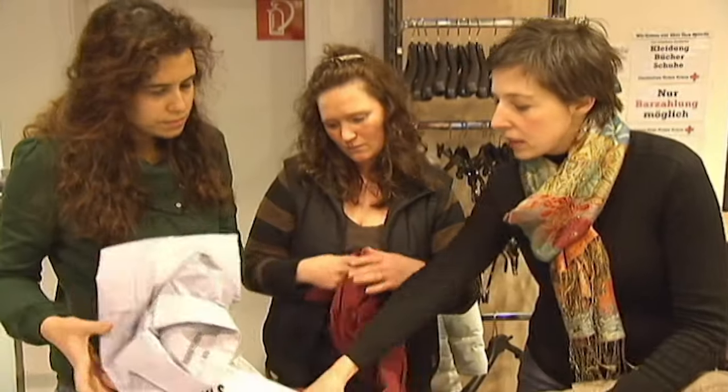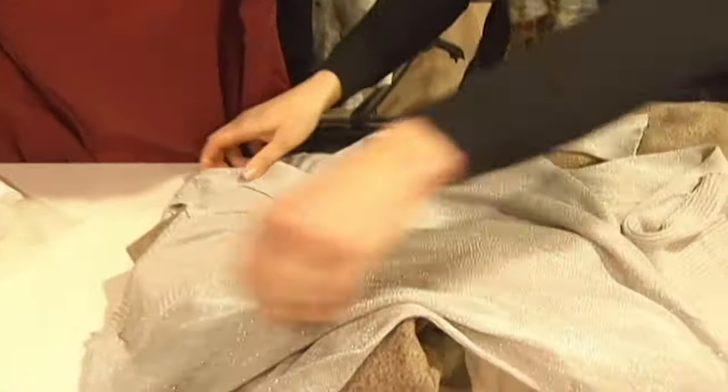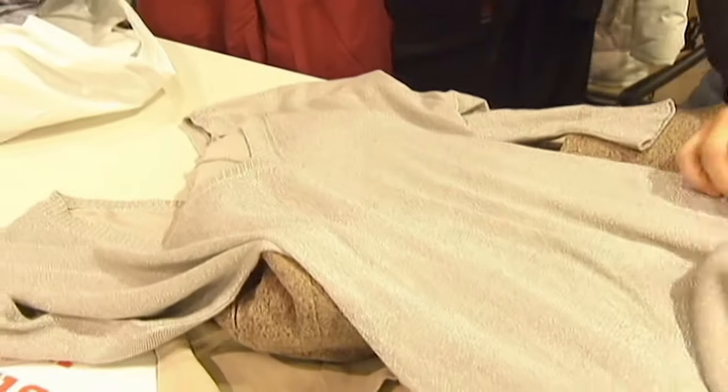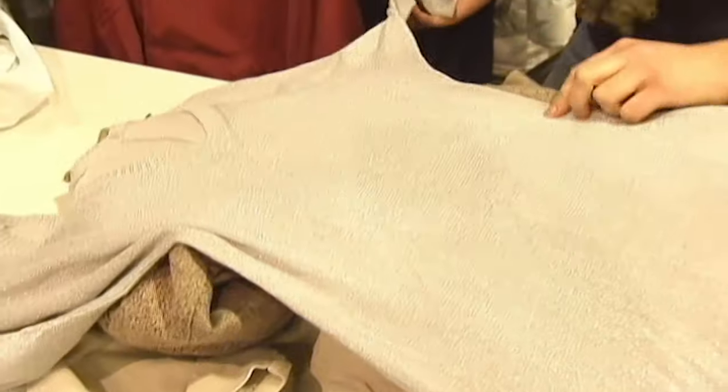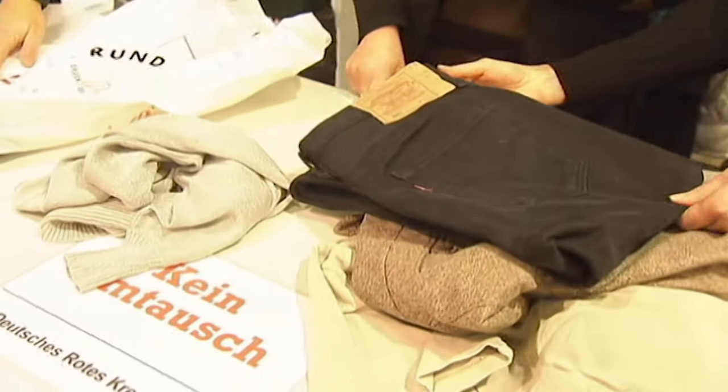The sales staff in the shops decide how the donated clothes will be distributed in the various departments according to supply and demand. The profit from the kilo shops goes directly to the Red Cross. Oh, here we've got a pair of brand new jeans. They're in good condition and a good size.